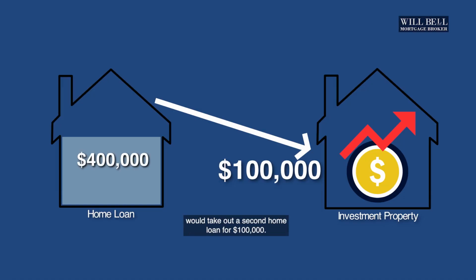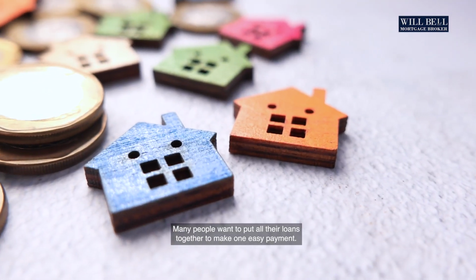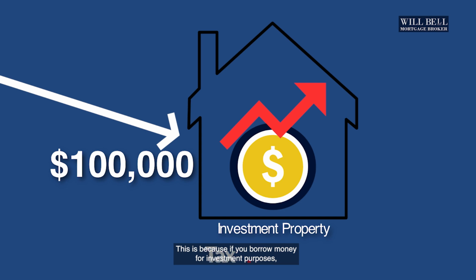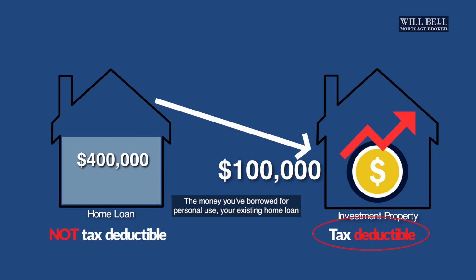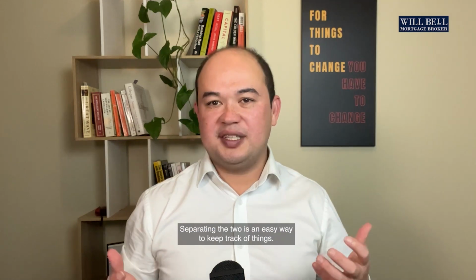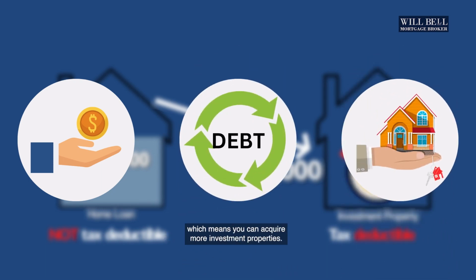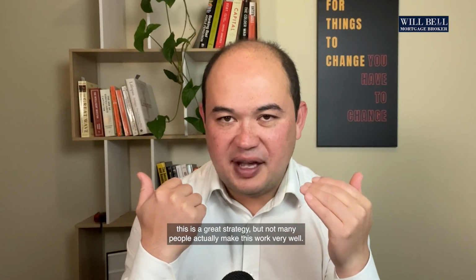How you would do this is you would take out a second home loan for $100,000. Many people want to put all their loans together to make one easy payment, but in this case I believe it's best to separate them. This is because if you borrow money for investment purposes, the interest on that borrowed money is tax deductible. The money you've borrowed for personal use, your existing home loan, is not tax deductible. Separating the two is an easy way to keep track of things. This means that you'll be able to pay down your home loan faster, which means you can debt recycle faster, which means you can acquire more investment properties. This is a great strategy, but not many people actually make this work very well.